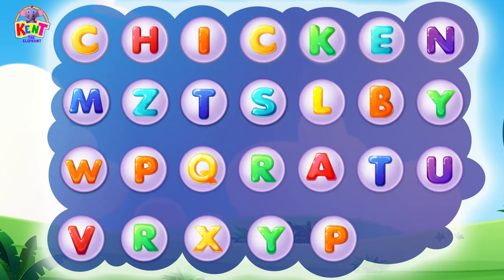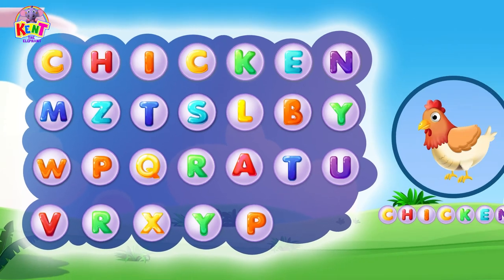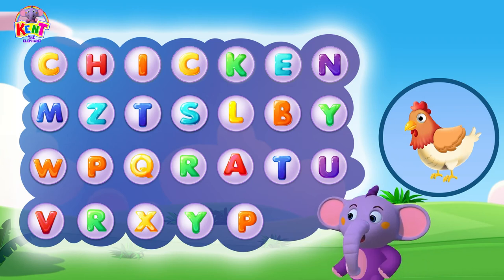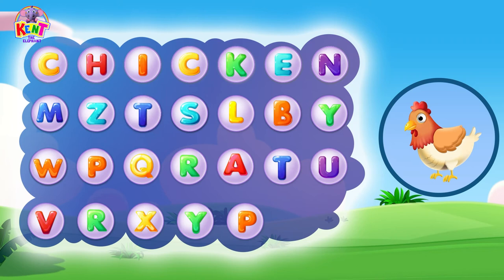What are we going to look for next? A chicken! Ooh, that's a long one! Starting with the letter C. Let's look for C. Where's C? I can see two. How about these two? The next letter in the spelling is H for chicken. Ch. Where's H? Look for an H next to C. There it is, next to the first C.